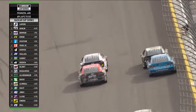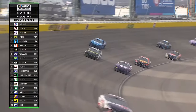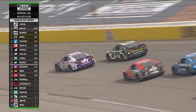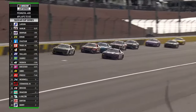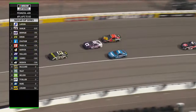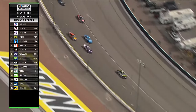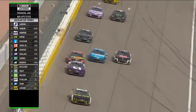Man, wow, look at the pushing. Dude, you're seeing a lot of aggression right now. I feel like we're watching the last 25 laps of a race instead of the last 75 laps of a race. Big time slide up in front. Truex slid right up in front of Chastain. He ain't happy about that. Oh, no. That's as close as it gets off of two. That was almost catastrophic for both cars.